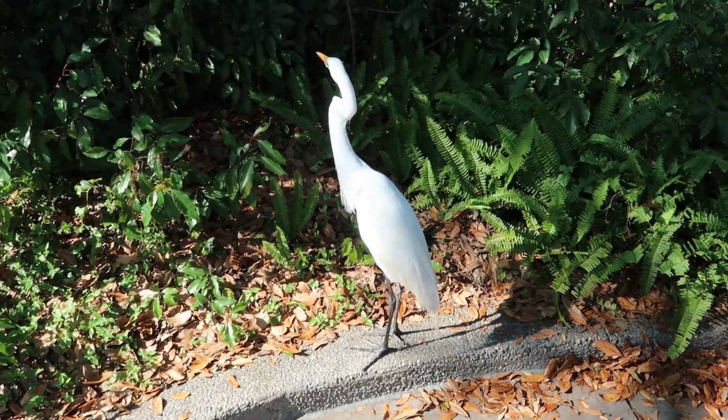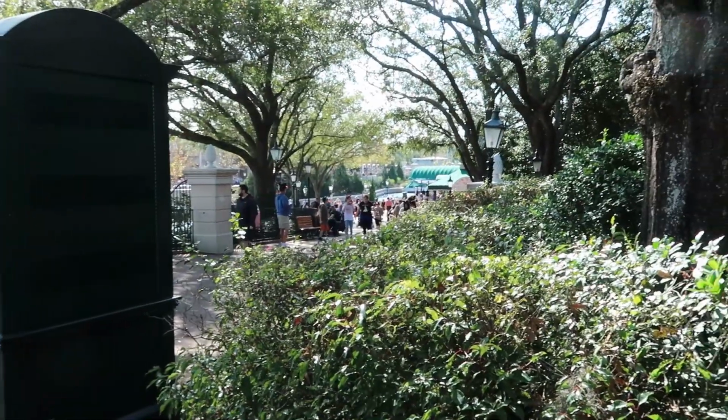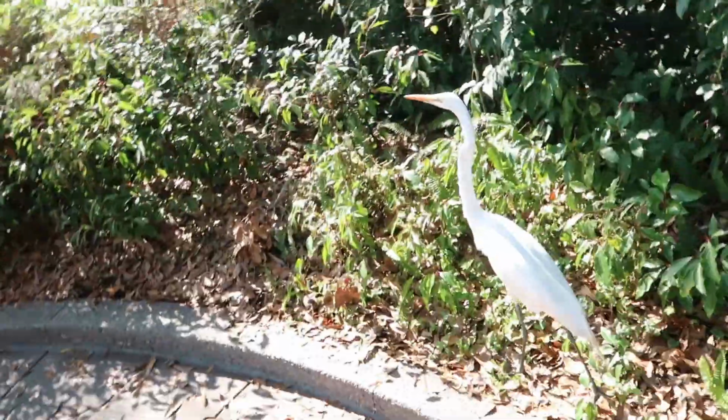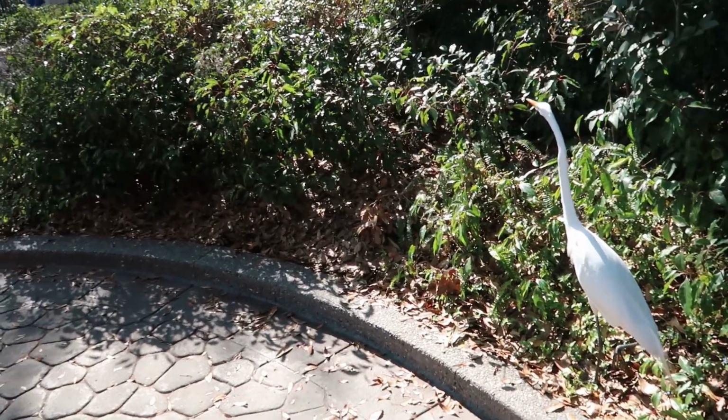That's right near where you would get your Skyliner. You're just right here next to the pins. Can't believe I got that on camera.